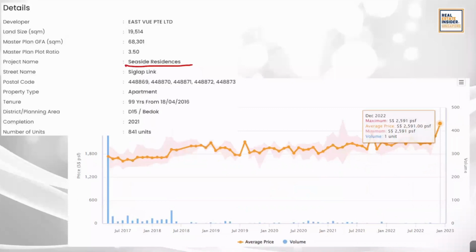Right, there's one very important data that I really want to share with you guys. As you can see, for all the previous examples, we are using freehold comparisons to give you a justification, like, okay, what are the average prices like in the east side of the condominiums? So I want to share with you this other data, which is Seaside Residences. Why did I pull out this data? Because just understand, Seaside Residences is a leasehold property. As you can see, the per square foot is already at least $2,600 per square foot. And this is a leasehold property, my friend. Very big plot of land, and they have 841 units.